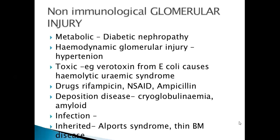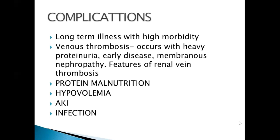These are non-immunological glomerular injuries. Thin basement membrane disease is again a hereditary cause of nephritic and nephrotic syndrome. Alport syndrome is associated with what symptom? Deafness. Yes, deafness. So these are non-immunological glomerular injuries. I have just put a list, maybe not so relevant here.